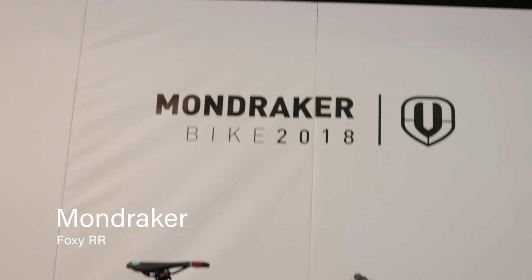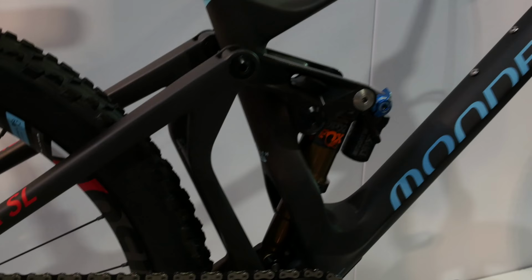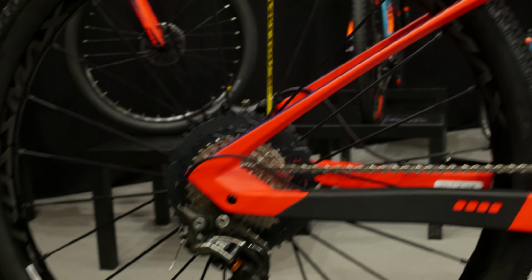You can actually get 9 of those Trek Roscoe 8s for the price of just one Mondraker Foxy. This is actually a 10,000 euro bicycle. I mean, you can't really blame it for anything. It looks absolutely stunning, but it's really, really expensive. And to finish off, Sunn bicycles. Now, I haven't ever ridden a Sunn bike before, but it just had this very interesting linkage at the rear and some really flashy colors. And that alone is why it's in this top 10 of bikes that I really liked.